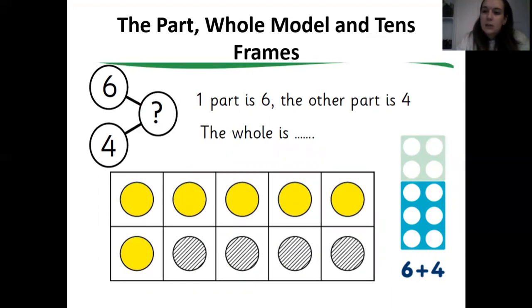We don't just expect the children to sit down and write a number sentence out without being able to explore those numbers and what they're doing with them using resources. And that can be any resources that you have at home. It doesn't have to be the particular ones that we have at school. So one of the things that we look at most often is our part whole model.